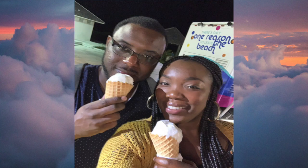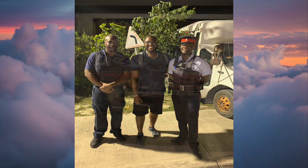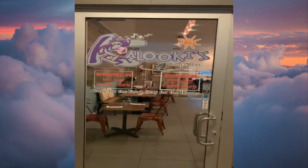On the way out, we just grabbed some ice cream, and it's pretty good. And we were able to take a picture with the local police. They were there protecting us, making sure everything was safe and sound. And then the next night we went to this restaurant called Kaluki's.